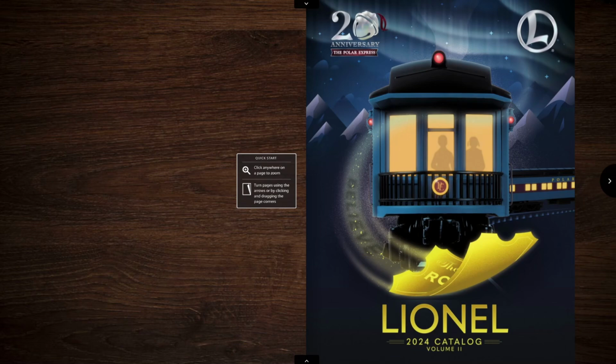Lionel 2024 Volume 2 catalog. I'm just going to start going through these catalogs as soon as they come out for O gauge, because I want to start doing more and more O gauge videos because I have a layout literally in the room right across the hall from where my little office slash bedroom is. So, let's get into it.